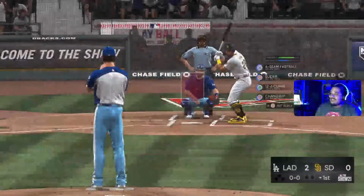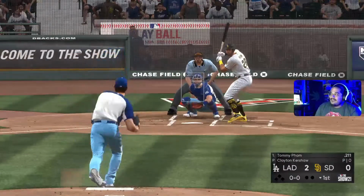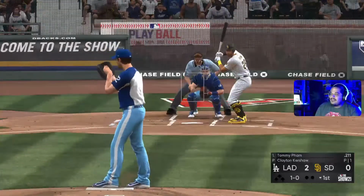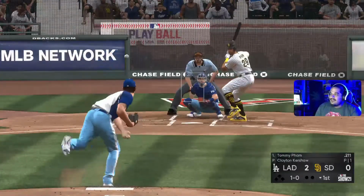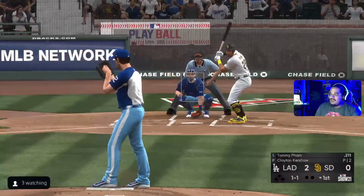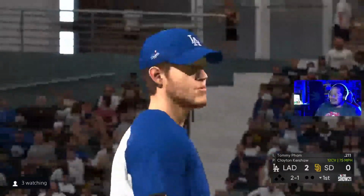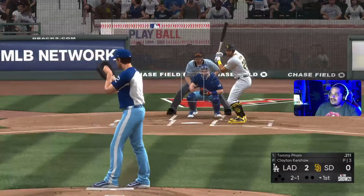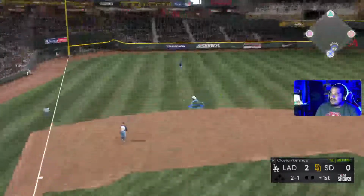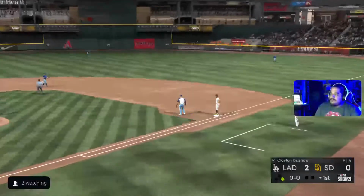Now at the plate here is Tommy Pham. He'll lead things off here in the bottom half of the first. The left fielder. A ball and no strikes. Now a good pitch on the inside part of the plate ties him up, and it's 1-1. Pitch on the way. Nope. Ball. Ground ball left side. And a base hit, so the leadoff man is on to begin the inning.